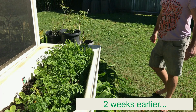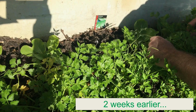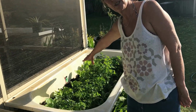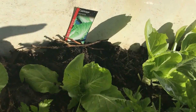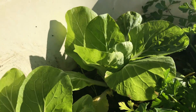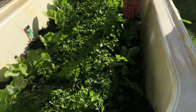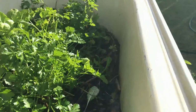Bathtub number 2, 2 weeks ago. Bathtub number 2 today. Planted the wombok at the back and there's plenty of light coming through there, so they've done really nicely. But these two here have been untouched for the last 2 weeks, so they've done well, getting a lot of sunlight. And this old bok choy, it's kind of done its time. We can bring that out and probably use that space better.